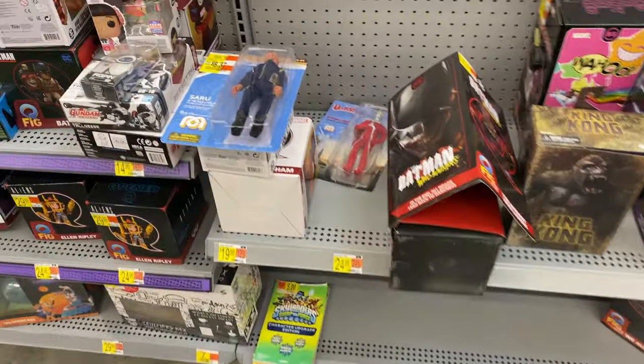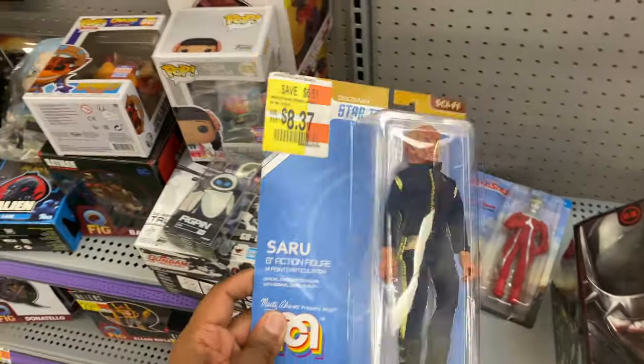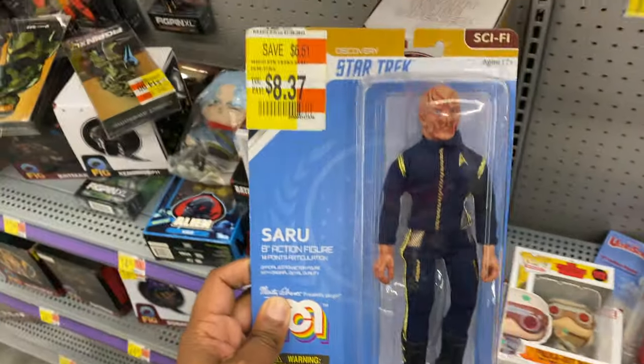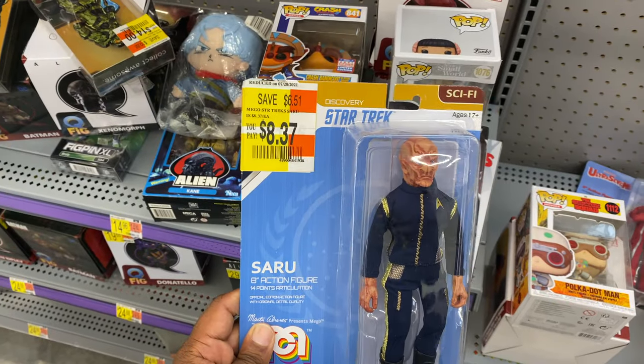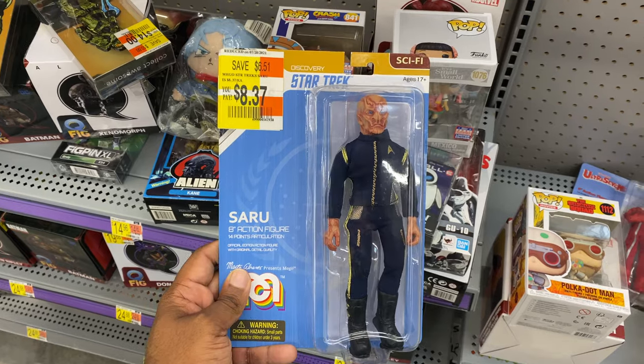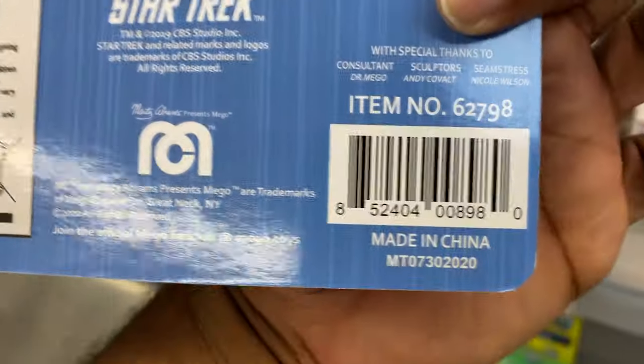So, you know, like I said, sometimes you need to go back here and scan the stuff and look at it. So these are $8.37. And I think they're down from like $19. They're only selling for $17 on Amazon, so I didn't get those. But you know, here's the barcode just in case you want to check this out at your store.